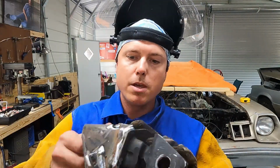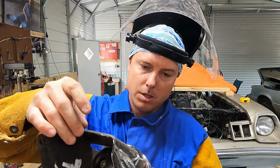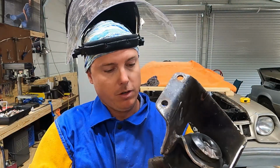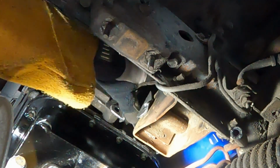Alright, so here's a motor mount that I made using the original Mustang 2.3's motor mount and a new motor mount for a Mustang 2.3, even though it's not the right one. Whatever. Look at that. It's pretty much in... Wow, it's almost in place.